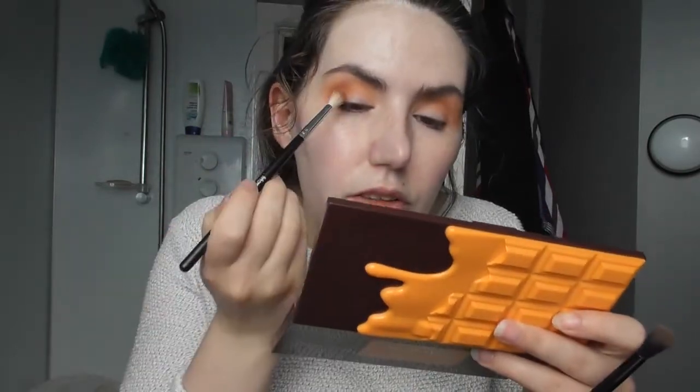Kind of reminds me of one of the shades from the Sweet Peach palette. Oh, I'm so glad I picked this palette. There was a couple of other ones I wanted, but they didn't have them in stock, which sucked. But I might pick them up further down the line.